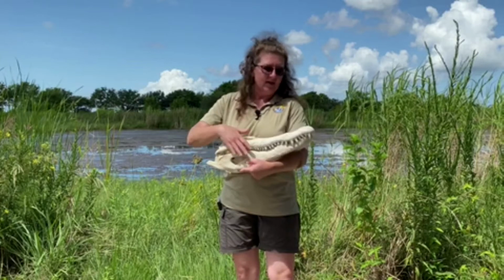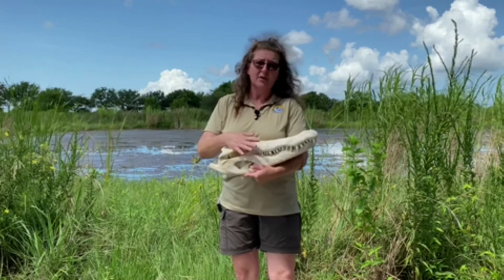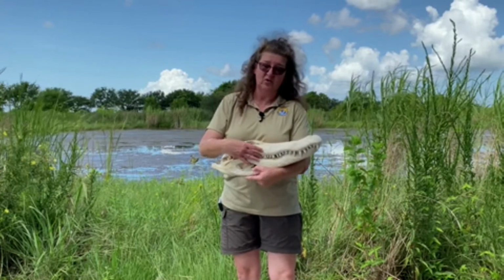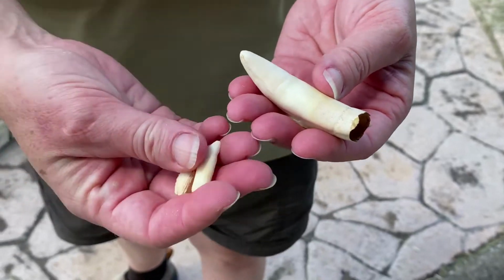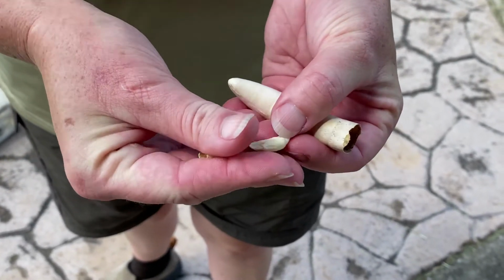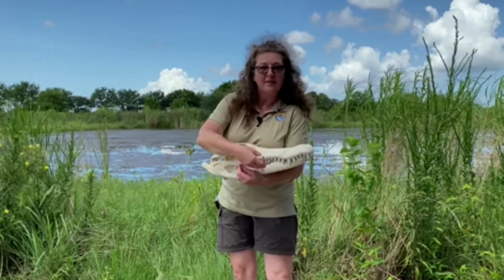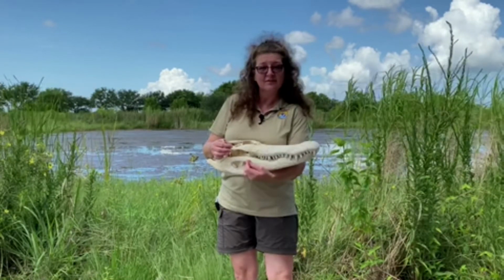So alligators have a lot of teeth, as do crocodiles. They can have approximately 80 teeth in their mouth, and this is really cool. They are actually hollow. This is a tooth, as are these, and they break off, kind of like a shark's tooth, and they'll just regrow them. So in their lifetime, they can have 2,000 teeth.